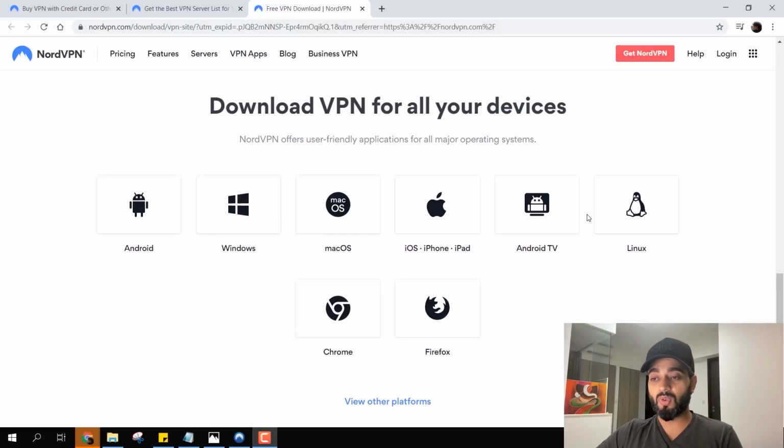Plus, another good reason is NordVPN allows you to install the VPN app on 6 devices simultaneously, so if you have multiple devices that you are accessing Netflix on, you can have 6 devices running simultaneously. So that's a big plus, guys, when it comes to selecting a VPN for your Netflix streaming.